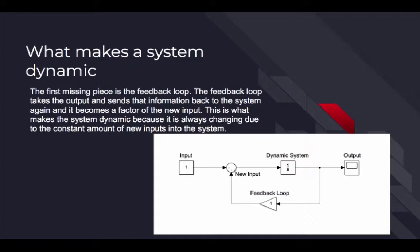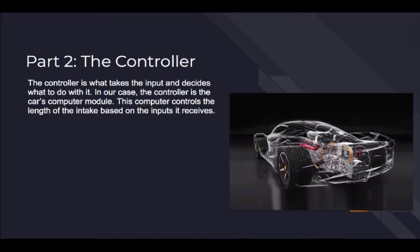So why is the system not dynamic? Well, the first missing piece is the feedback loop. The feedback loop takes the input and sends that information back to the system again, and it becomes a factor of the new input. This is what makes the system dynamic because it is always changing due to the constant amount of new inputs into the system. The second part is the controller. This is what takes the input and decides what to do with it. In our case, the controller is the car's computer module. This computer controls the length of the intake based on the inputs it receives.